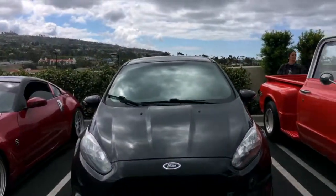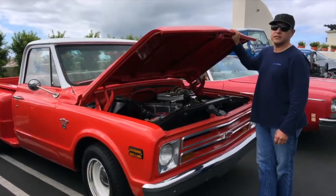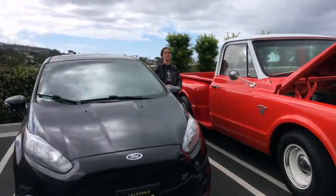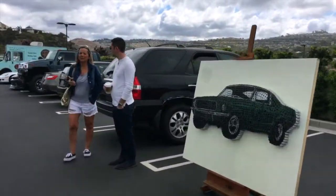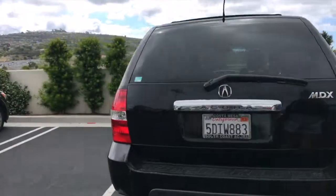Cool. And this is that Hugger Orange? It is. Yeah. It's the Chevy Red Orange actually. Chevy Red Orange. Okay, very cool. Thanks for bringing it out. Little Focus, little Nissan. That's interesting. Piece of art there. Yep. Made out of corks.